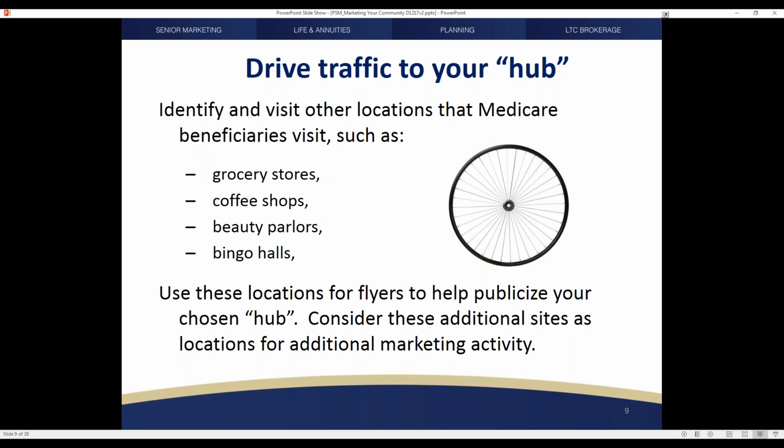Additionally, there are other areas of traffic-driven locations that can help us spread our gospel. This includes different grocery stores, coffee shops, beauty parlors, bingo halls, different locations where we can publicize our time at a particular location, or the location itself if it is an office that we have rented on a continuous basis.